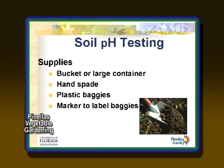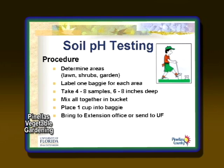Okay, when you get ready to do a pH test, here's what you need. You need a bucket, and you need a hand spade, just a trowel, some plastic baggies, and a marker to label those baggies, because you're going to determine the areas that you want to do a pH of. In this case, it's going to be your garden.